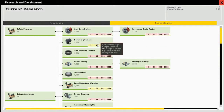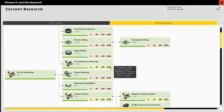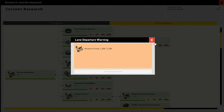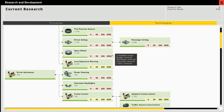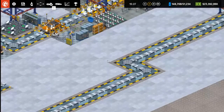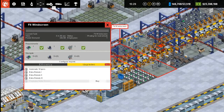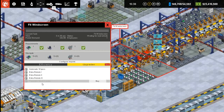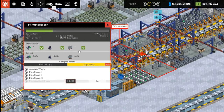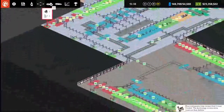I'm just curious to see. I've already researched that. I've already researched that. So let's take a look. So this is another one, the predictive stock control, and I can't remember what it does. We'll find it later.